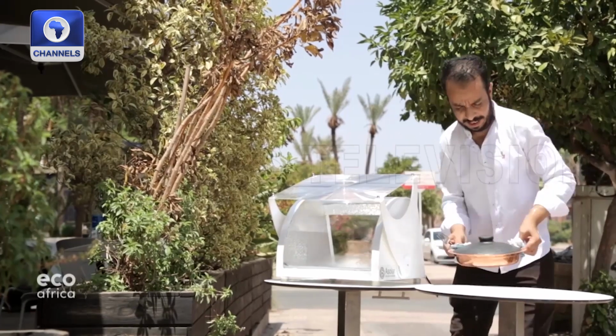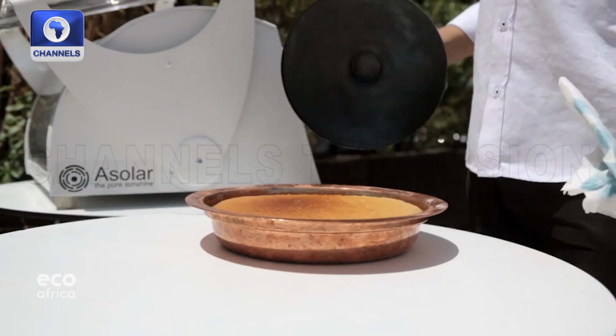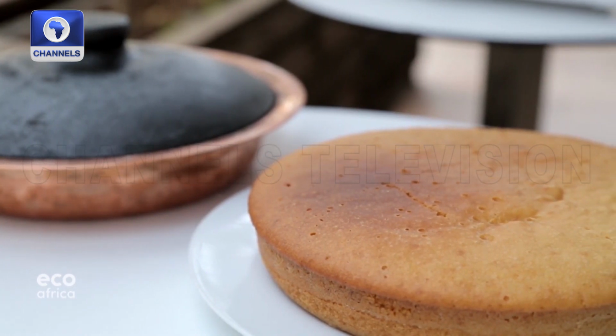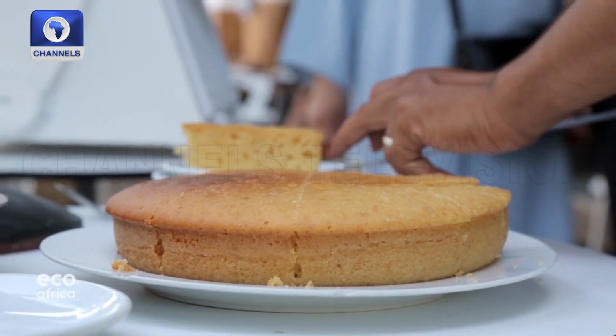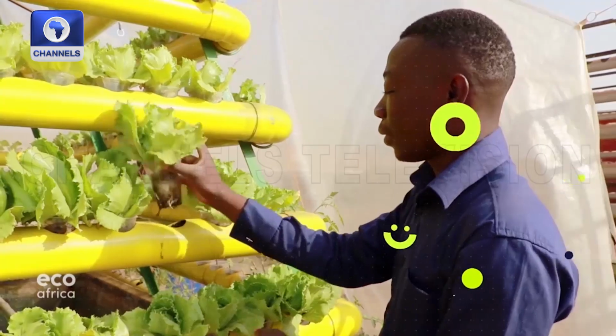Mohamed Arhal's cooker has already won him a high-profile Environmental Innovation Award. It's currently still only a prototype, but it's set to go into production soon, enabling more people to serve up climate-friendly treats.